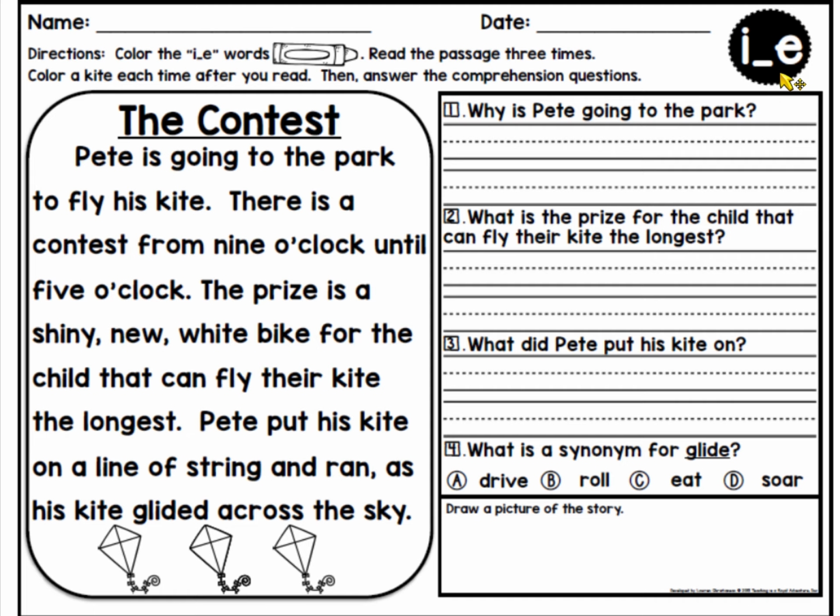Okay, today we're working on I consonant E. Find the I consonant E words, read it 3 times. 1, 2, 3. And answer the questions. Why is Pete going to the park? He's going to the park, or there. What is the prize for the child that can fly their kite the longest? The prize is, what did Pete put his kite on? He or Pete put it or his kite on.